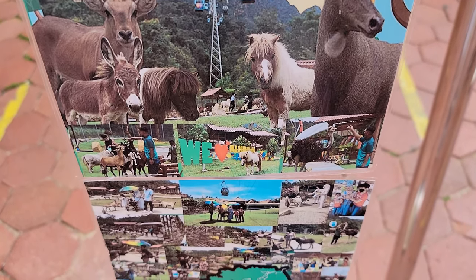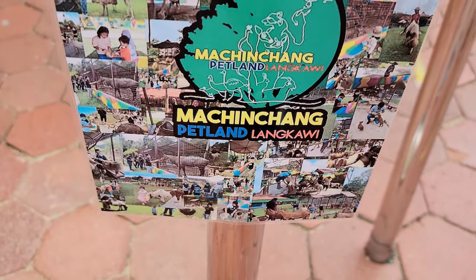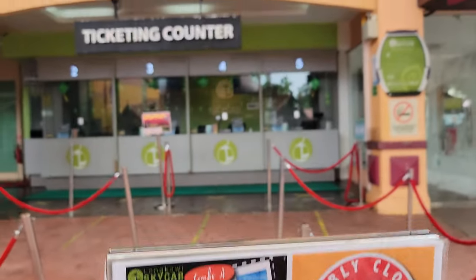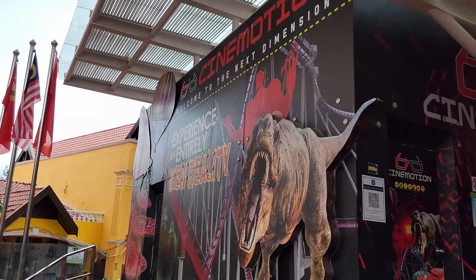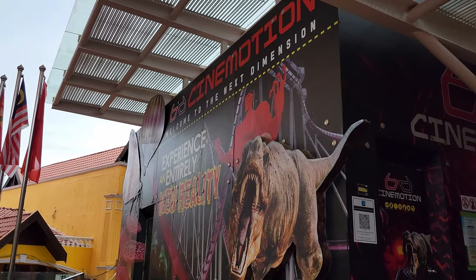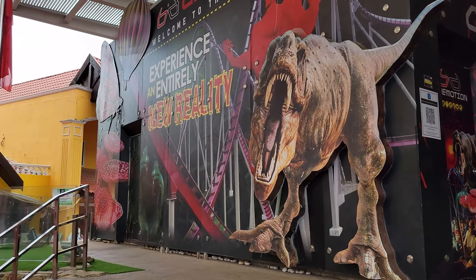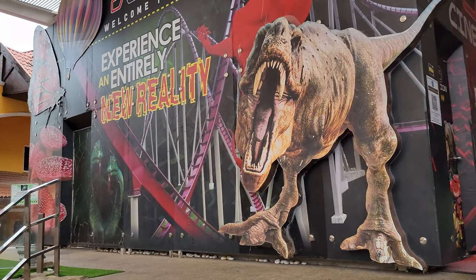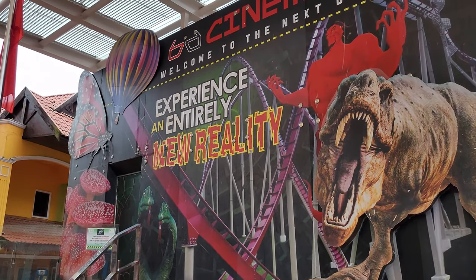And it looks like there's a lot of animals in there. So that's what we're gonna do, and I go buy tickets right there. So far, the other virtual reality thing we did here was really good in Malaysia, huh? So this is called 6D Cinemotion. And looks like it's gonna involve dinosaurs. And it looks like it's gonna be a roller coaster. And a bunch of other things.